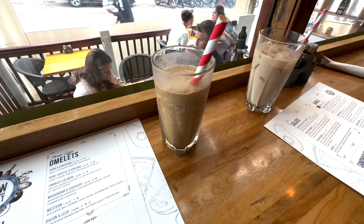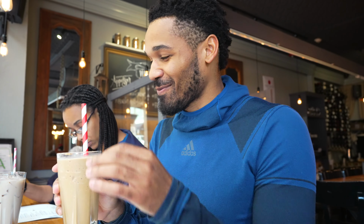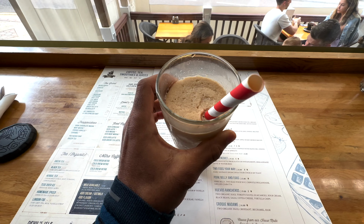Andrea and I actually just ordered our drinks. I ended up getting the caramel frappuccino. She got the iced chai latte. Hopefully this is as good as the one that I tried last time. Last time I got the French vanilla, so this time I got the caramel. Let's see what it tastes like.